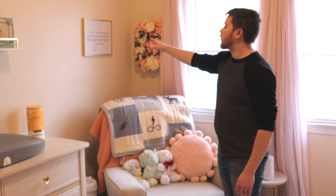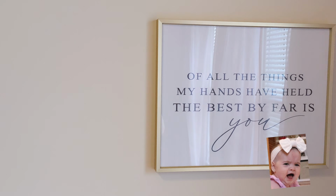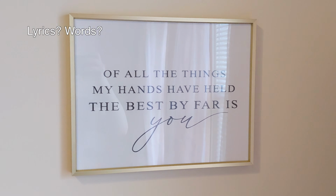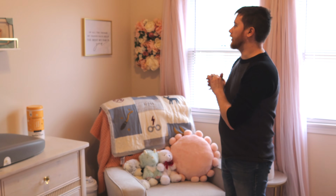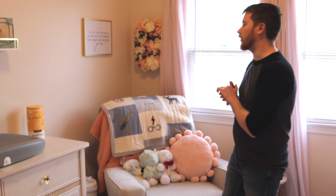And then on the back, we have a sign that has lyrics on it, and it really sums up how we feel about Everleigh. So, we love her, and that's really how we feel.